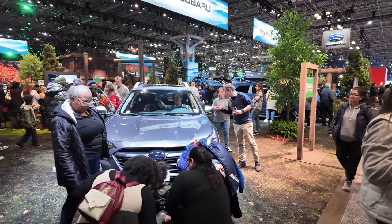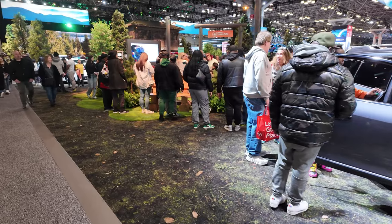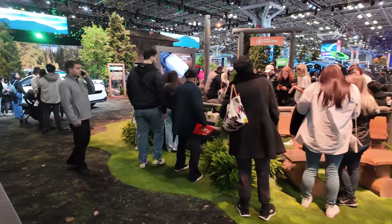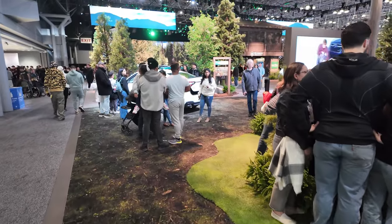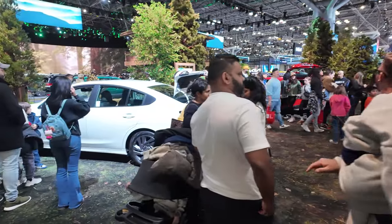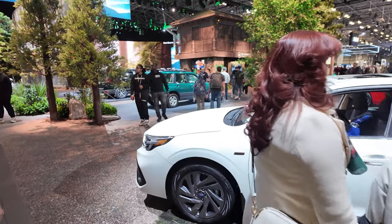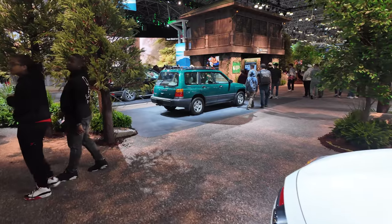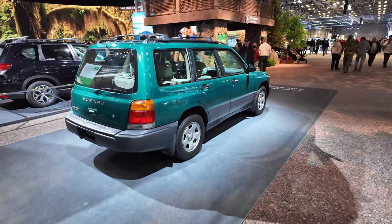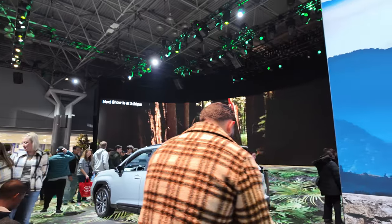Yeah, that's one of my first cars, the Subaru Forester. I had the red one. Subs. I like the nature feel of this exhibit. Made for the outdoors kind of thing, right? There it is. This is like my old car. I had the Subaru Forester in red. That one's in green. Yeah, that's my old car. You remember that back in the day? Yeah, I rode in it. It's an actual show here at 2:30, but more Subaru. It's pretty cool.